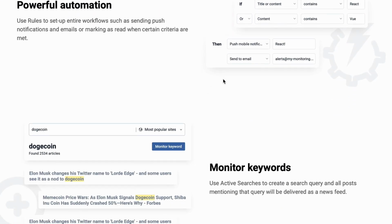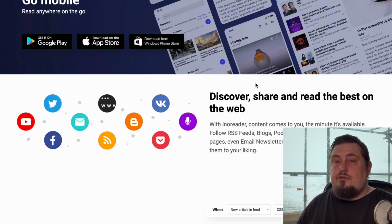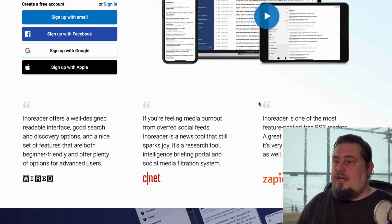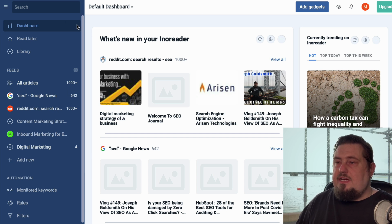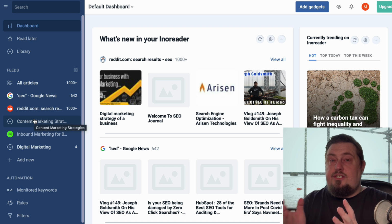So before you sign up, take a look at the landing page. Make sure that it feels right for you and your business, and then make an informed decision about creating an account. And when you do that, this is what you will see. This is the dashboard. And okay, we've got lots of options here, but as you can see, I've added in my own feeds.